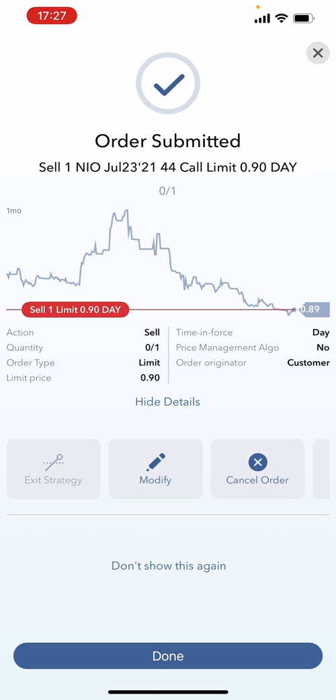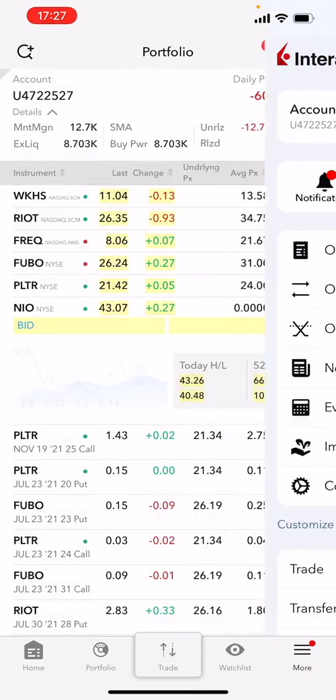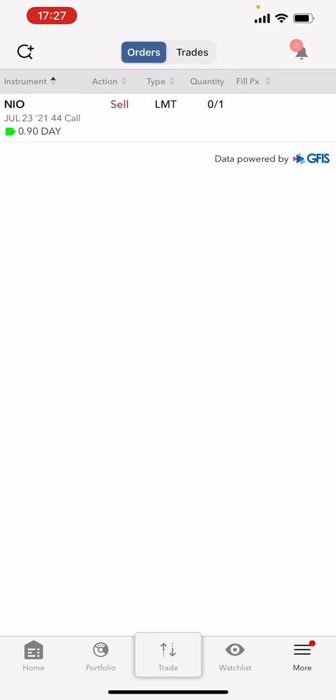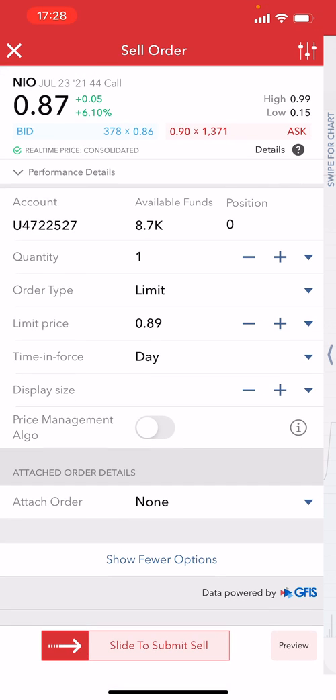So at the moment the order is submitted. I'm going to leave it like it is. I'm pretty sure it'll go back up to 90, so for me making 89, 88 cents. In fact, I'll try to get filled on this actual trade so you guys can see it. You can see it's pending now, and it dropped to 87. If you want to get filled, see I've asked for 90 and the current price is 87, you go modify order and drop it down to 89. That's what I would advise, just dropping it down by one cent if you want to get filled.